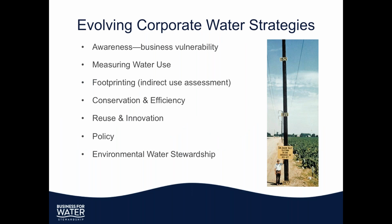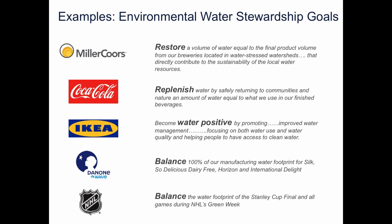So we really established BWS in response to the evolving corporate water awareness and strategies. Really, in response to global freshwater issues and concerns, we are witnessing more and more corporations today who are becoming more aware of business vulnerability, assessing their water footprint, implementing conservation, efficiency, and reuse initiatives, engaging in policy, and also engaging in what we call environmental water stewardship. Here are a few examples of large corporate food and beverage brands, consumer brands, and even sports brands that have not only established environmental water stewardship goals, but are also sharing them publicly and working towards those goals.